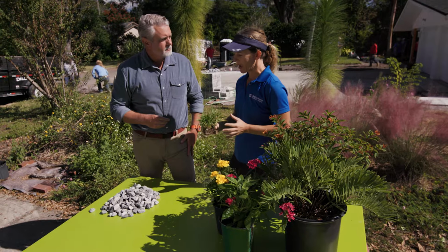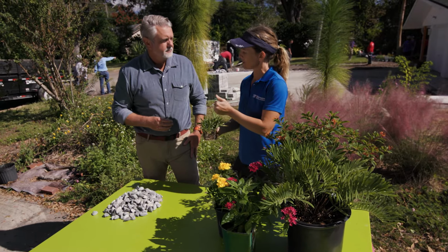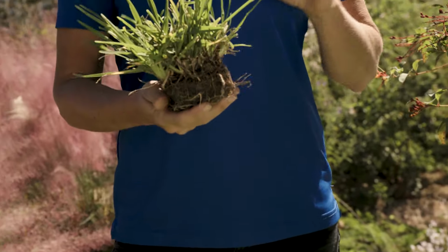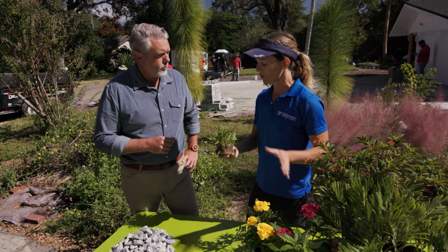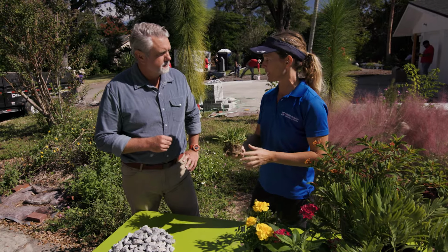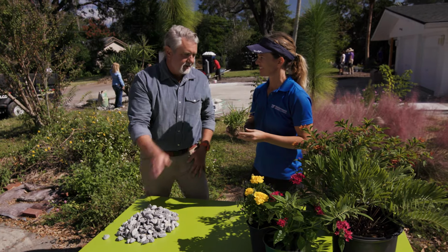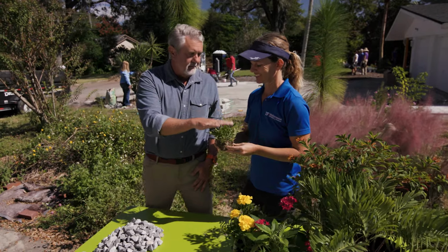Is there an application where rocks are okay? Yeah, rocks are okay in small amounts for pathways or right around the edges of your house, but not for landscape beds, not for your whole front yard. And we're going to replace it with turf grass and other Florida-friendly plants because all these plants have a lot of benefits. They're going to reduce erosion, they're going to help prevent nutrient and stormwater runoff, and they're going to provide food and habitat for the wildlife. And this is going to be so much nicer on little Amaya's feet.